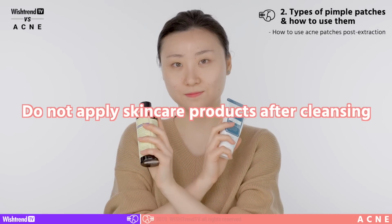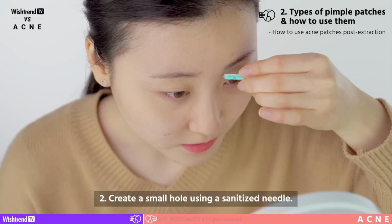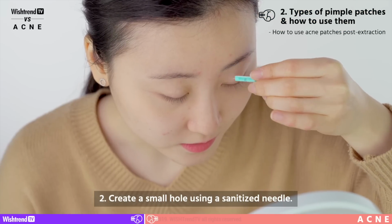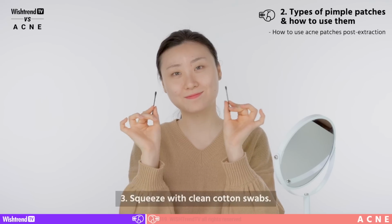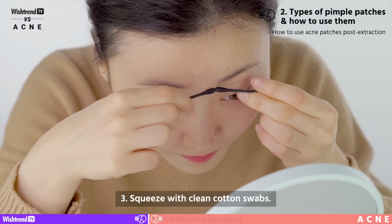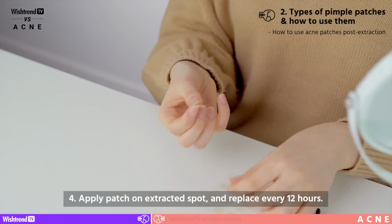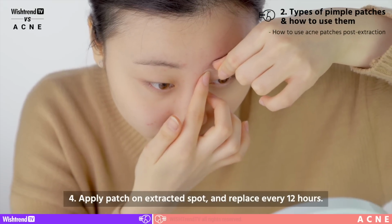Do not apply toner or lotion afterwards. Second, create a small opening by pricking the area with a sterilized needle. Third, you want to extract using clean cotton swabs. Fourth, replace with a new patch every 12 hours or when the patch changes color from yellow to white.